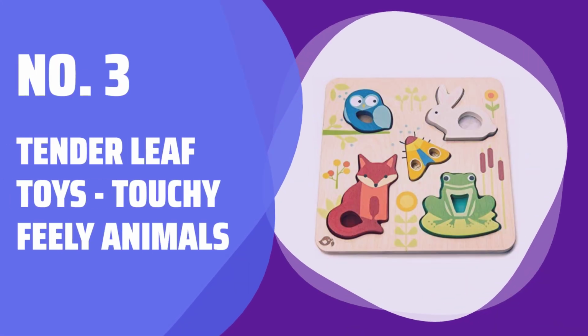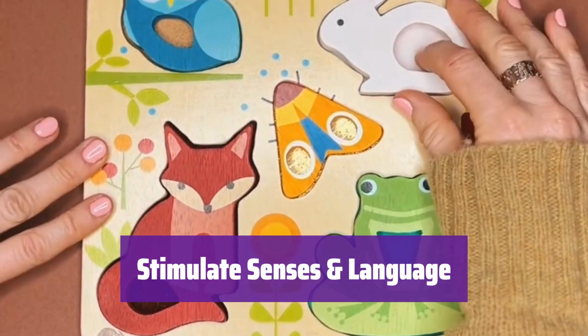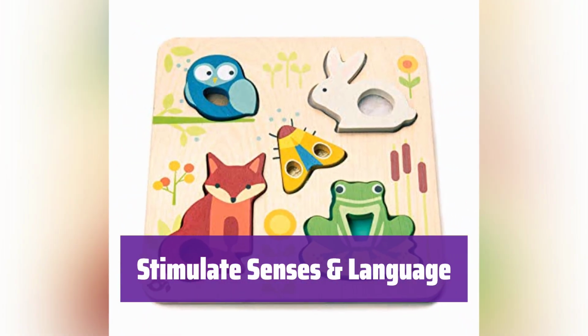Number 3. Tenderleaf Toys, Touchy-Feely Animals. This engaging toy encourages children to explore and learn. Each animal offers a unique tactile experience, inviting little hands to discover new textures.